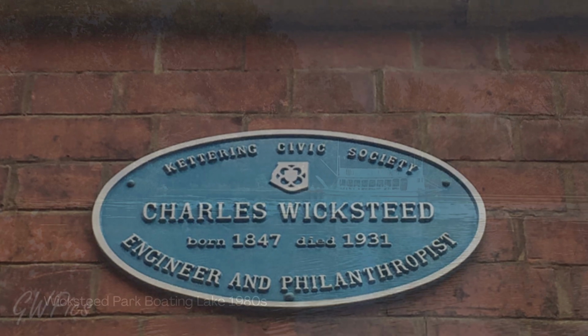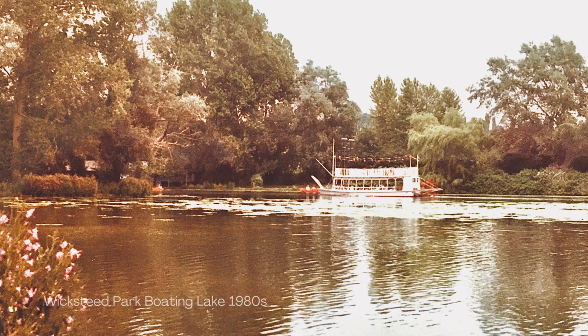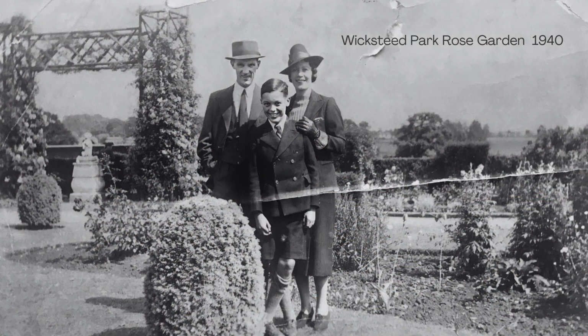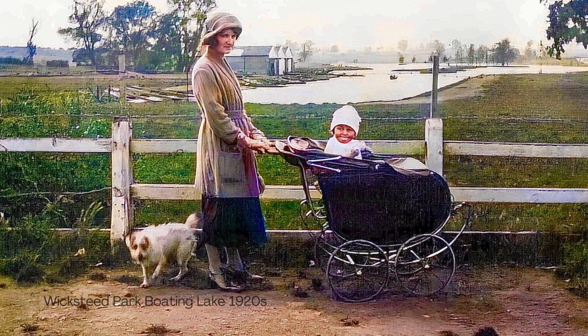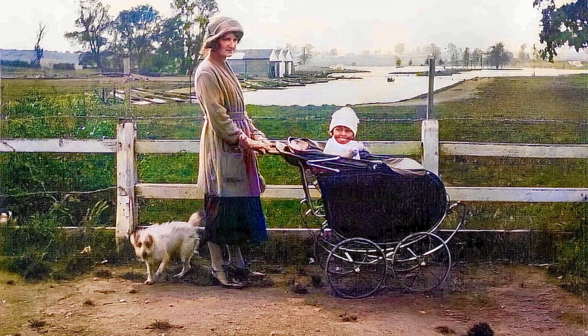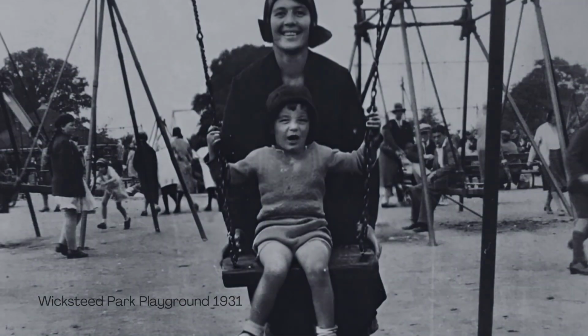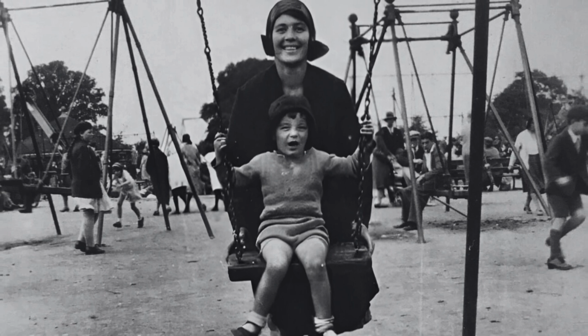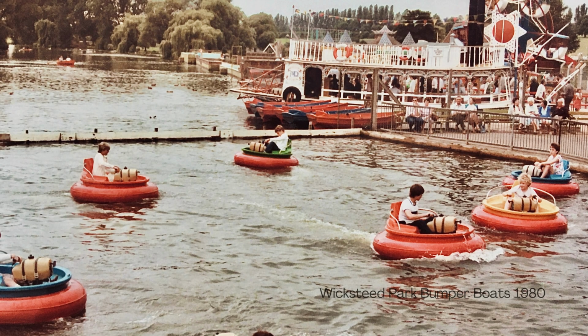Wicksteed's greatest legacy, however, lies in Wicksteed Park, one of the first public recreational parks in the UK. In 1911, he purchased 400 acres of the Barton Hall estate, with the original vision of creating a model village. Later, he shifted this focus to develop a park for children and families. By 1921, the park officially opened, featuring a boating lake, tree-lined avenues, and his own playground equipment designs, including swings and slides.